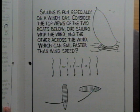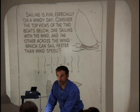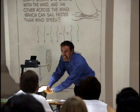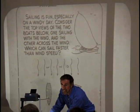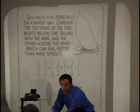Here's a familiar one, a round circle. Which can sail faster than wind speed? What's going to happen to the magnitude of that blue force vector as the boat gains speed? Is it going to shrink or is it going to get more? It's going to shrink, and when the boat is going as fast as the wind, the sail will sag.